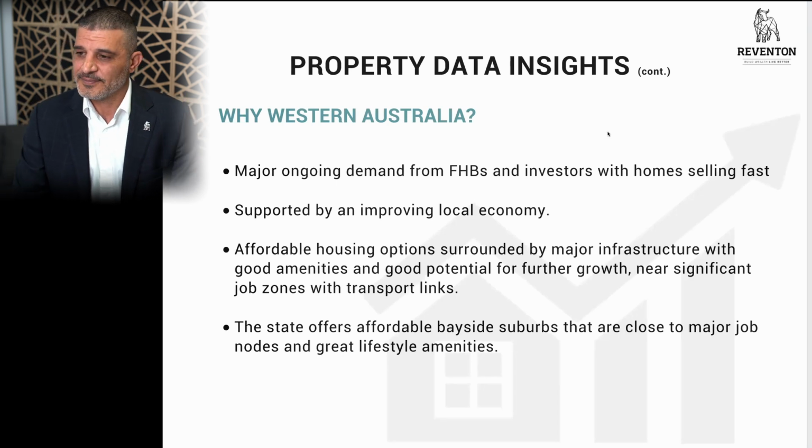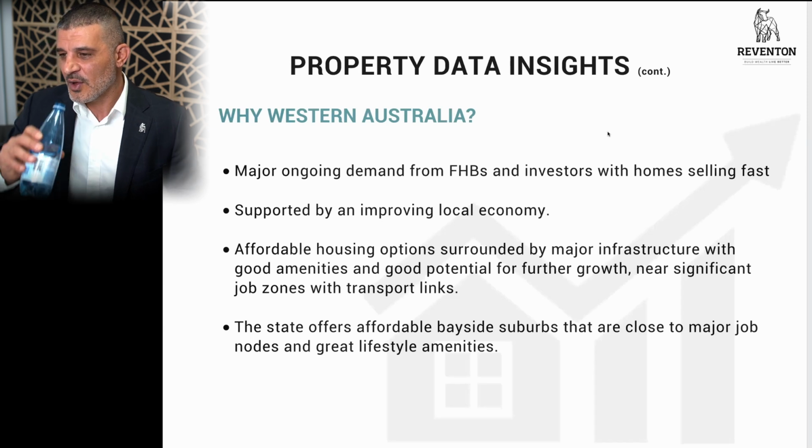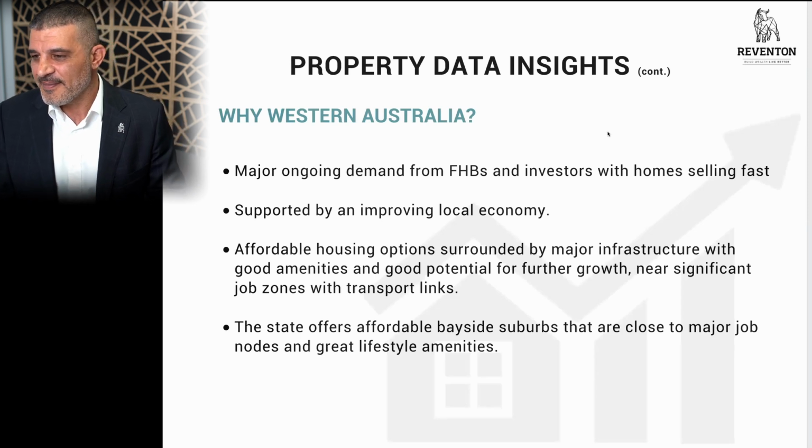Just before you jump onto Western Australia, I know a couple of those locations that you reeled off just before in Queensland, a lot of them sort of appeared to be in that Moreton Bay region.